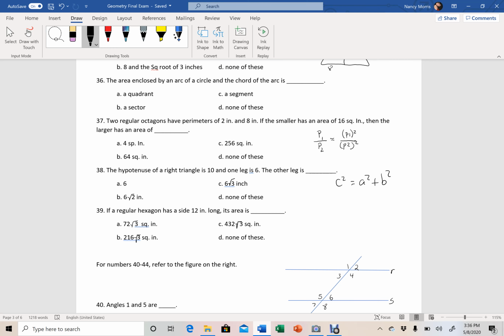So just keeping that in mind, since we're looking for b, and the formula calls for b squared rather than b, and we're looking for what b is, not b squared, okay? Number 39, if a regular hexagon has a side 12 inches long, its area is what?